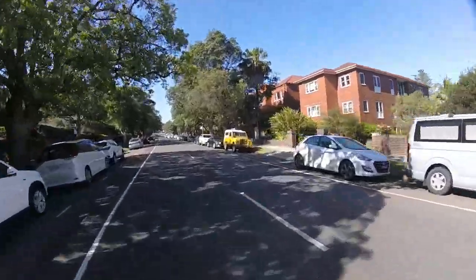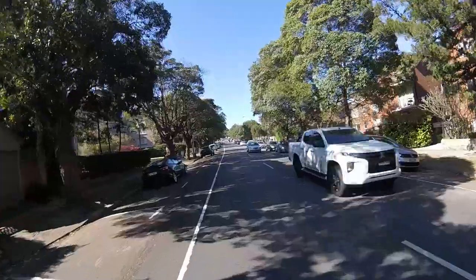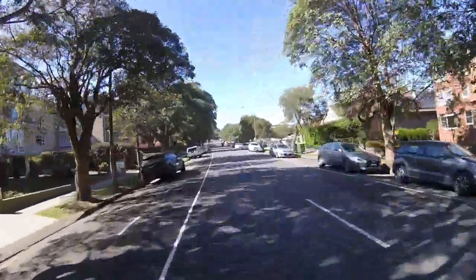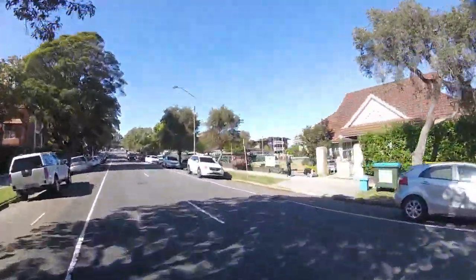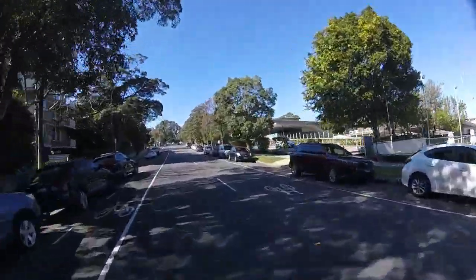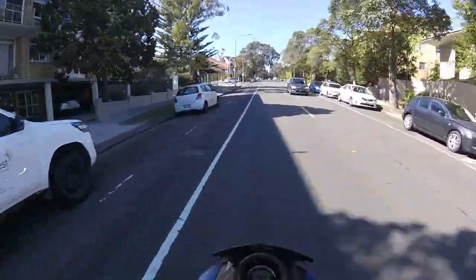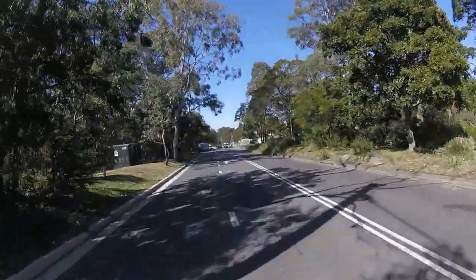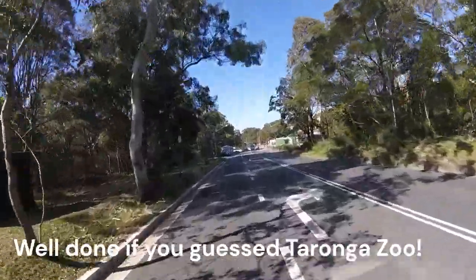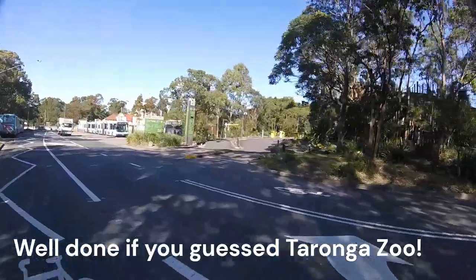There's a driver or a rider, motorbike, scooter rider that is. I've probably been here when I was a kid, maybe on a bus with all the other school kids. Let's see if you can guess where we're going. As I said, we're not actually going to go in. I'm just going to ride around here, just see if we can see some of the views.